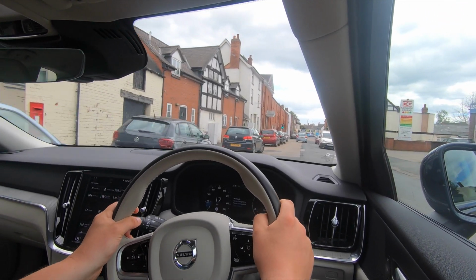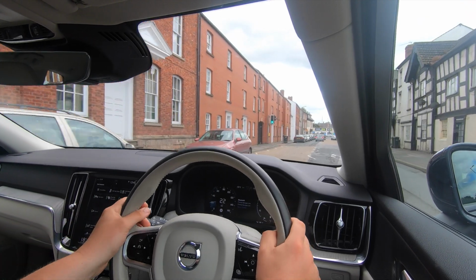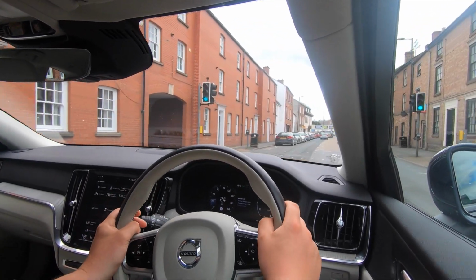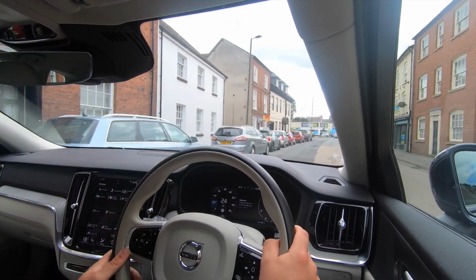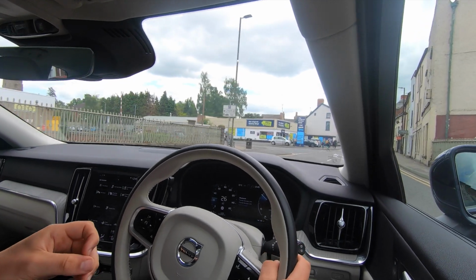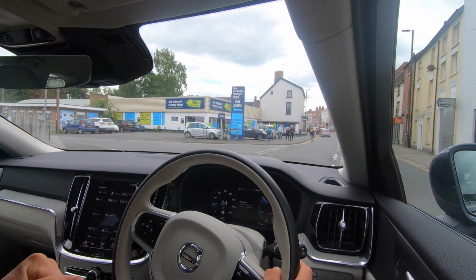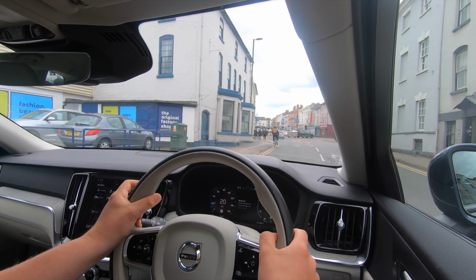I'm sure it'll weight up if you put it in dynamic mode, but the steering in eco mode doesn't really have any sort of feel, which is fine. You don't buy a Volvo for track work, do you, or precision driving?